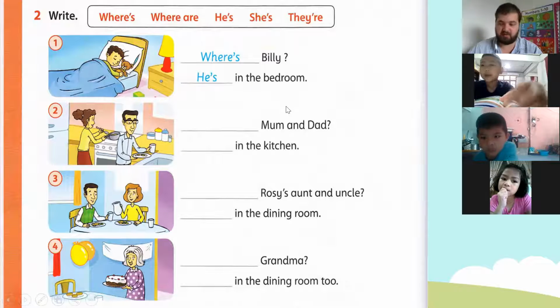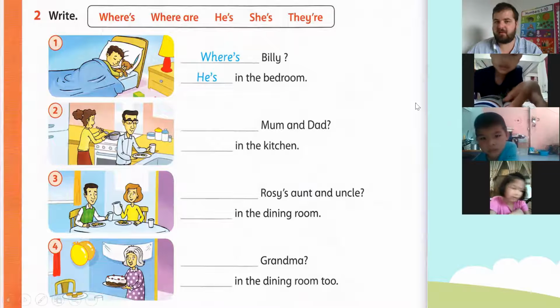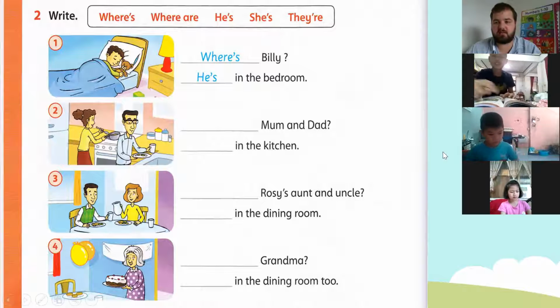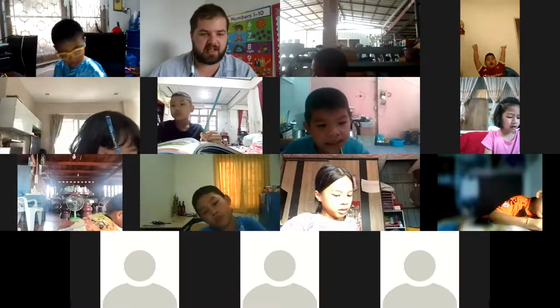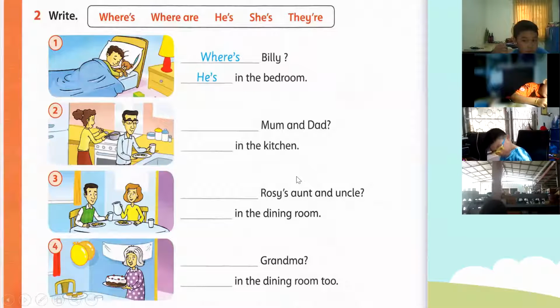Is your nose light? What is nose light? Boss, can you see? Okay, we're going to stop sharing and try again. Maybe that will help, because I'm struggling. Let's try that again. Okay, boss, can you see? Yeah. Okay, let's carry on.